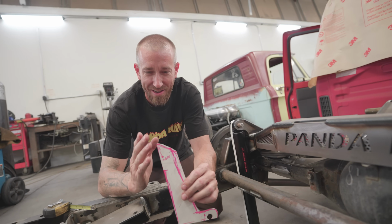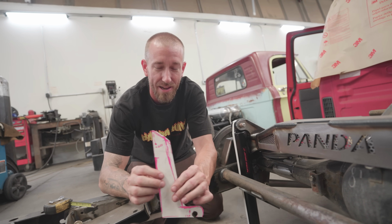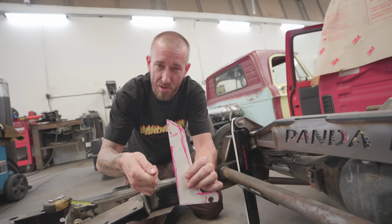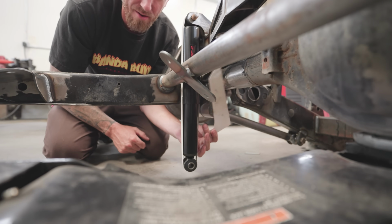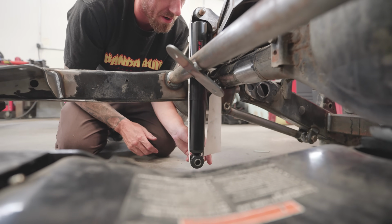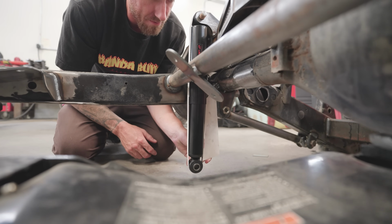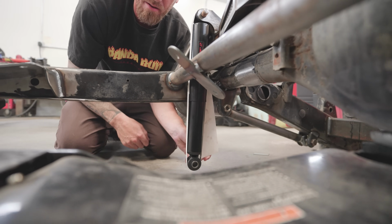So instead of mounting off the axle, it's going to mount off the back of the 4-link bracket on one side, and the other side will wrap to the axle, still having room to pull the 4-link bolt out from the side. The problem is making this mount, but still being able to get this nut off of here. So we're going to build off the back side of the bracket. That way you can still get that nut off in between the 2 tabs for the shock mount.